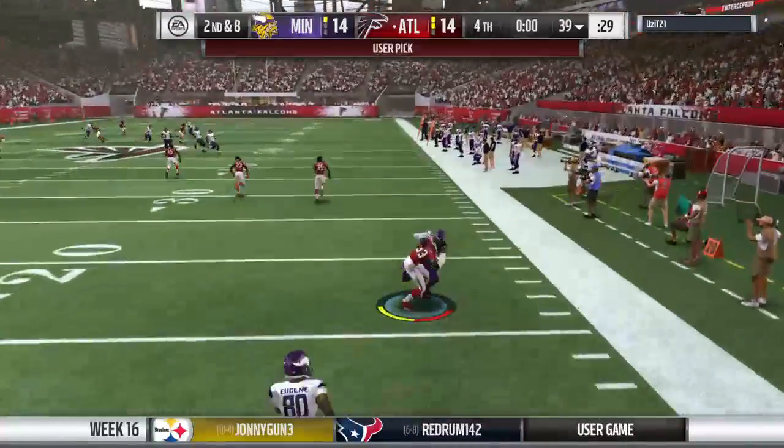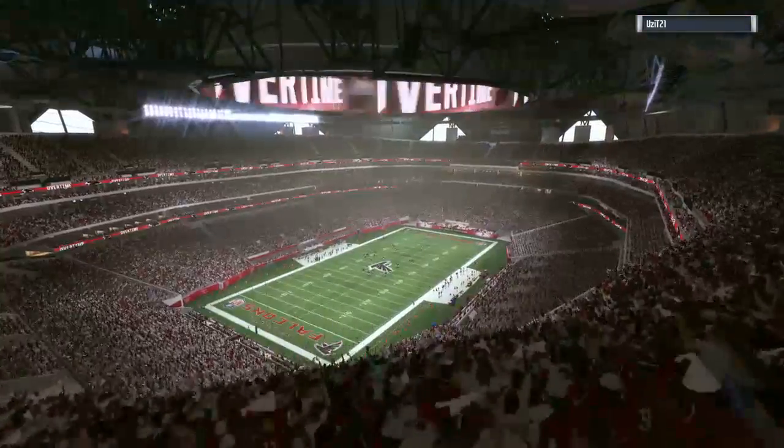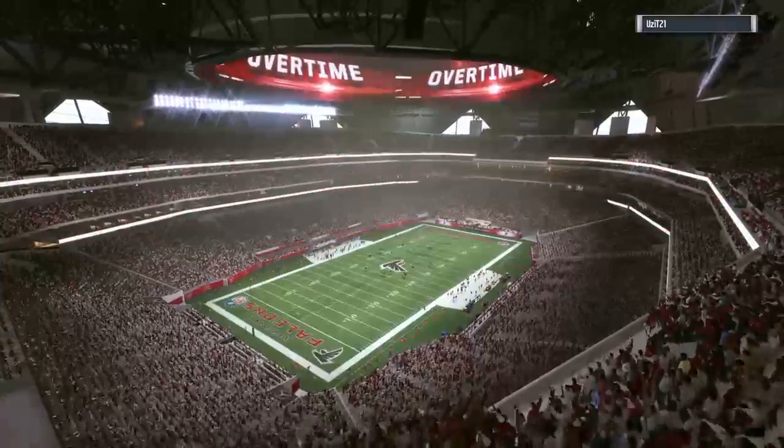And this is going to be intercepted. A great read, and it's picked off. And what an effort on the final play of regulation. All zeros on the clock, and we are headed to OT.